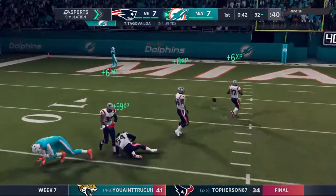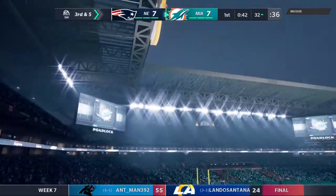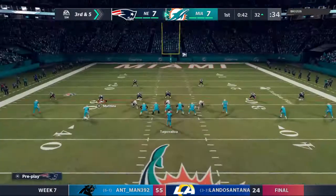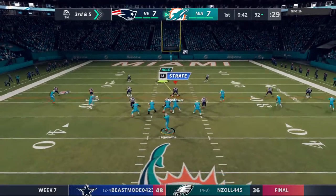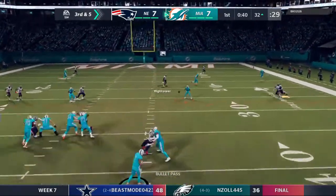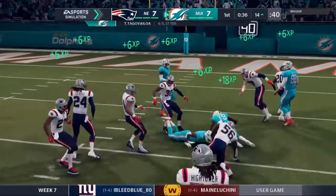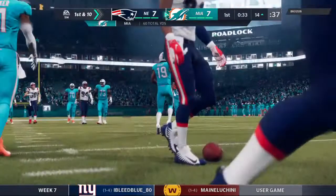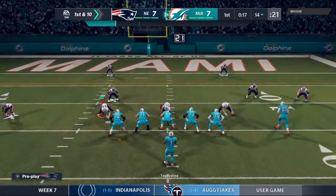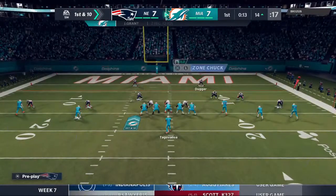And nearly an interception here on their opening drive. But instead, 3rd down. Incomplete. And on 3rd and 5, this will be the 8th play of the drive. Tagovailoa working out of the gun. It's complete to Grant. And he's got another 1st down as the tackle's going to be made at the Patriots 14. 18 big yards on that one, and a Miami first. Here's a 1st and 10 at the 14-yard line.